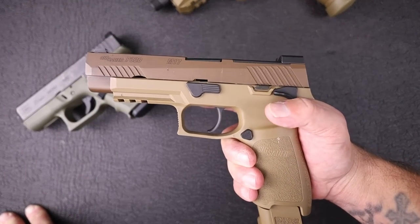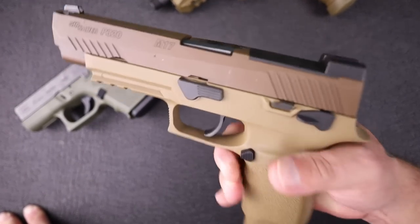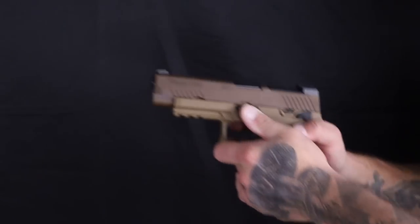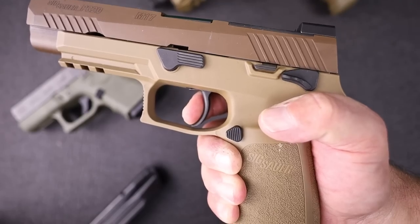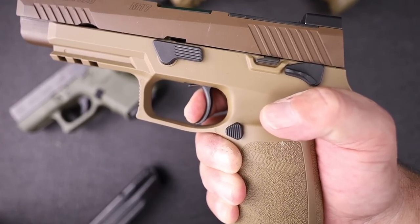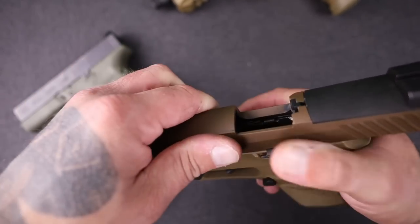This is a striker-fired gun from SIG, but it also has a manual safety. And that's because of the military contract these guys are under. Now this is the civilian version, but the principle's still the same. You have a short striker-fired action. Boom. There's not much distance there for the trigger to travel for the gun to go off. Same principles apply though. Break it down.